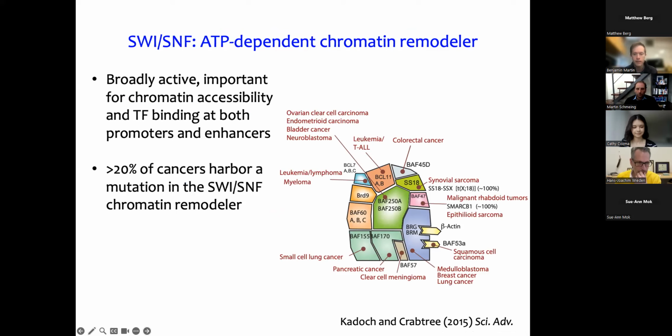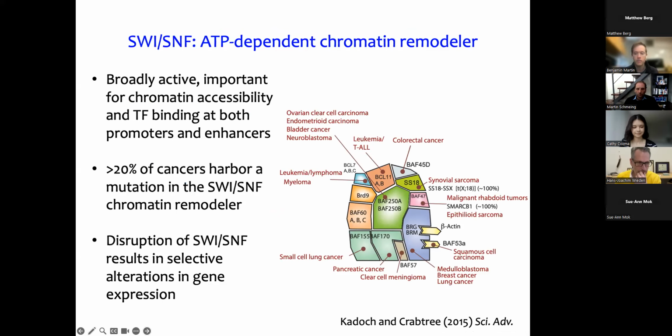And we're particularly interested in this complex because, as many have shown, it's so frequently mutated in cancer and other diseases. And our motivation for the study was the observation made by numerous groups that disruption of switch SNF resulted in rather modest effects on gene expression, despite it being such a major remodeler and co-activator, suggesting a compensation mechanism. And I'll circle back to this point after giving an introduction on its role in gene activation.